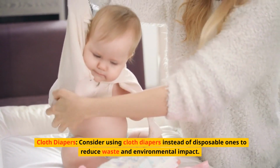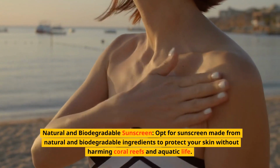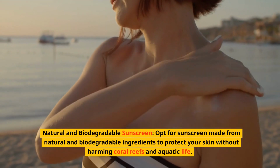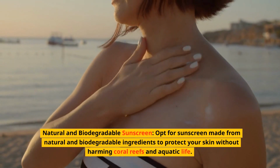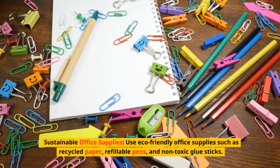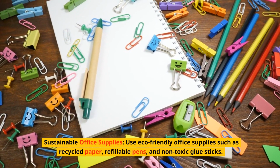Natural and biodegradable sunscreen. Opt for sunscreen made from natural and biodegradable ingredients to protect your skin without harming coral reefs and aquatic life. Sustainable office supplies. Use eco-friendly office supplies such as recycled paper, refillable pens, and non-toxic glue sticks.